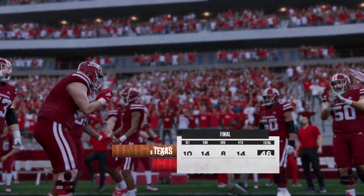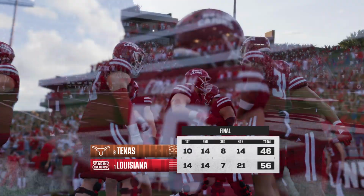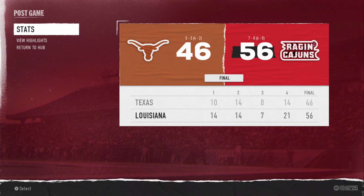Well, really entertaining one. It was a fun one to call. They get the W, Kirk, in a shootout. Not much to criticize for either of these teams on the offensive side.